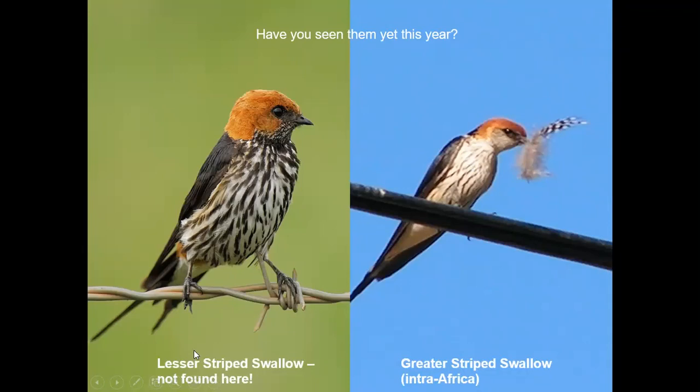It's confusing because of the words lesser and greater. This looks like it should be greater because the stripes are much bolder on this one. On this one, the stripes are very, very light, but it's to do with size. The greater is a much bigger bird than the lesser, and that's why the names are like that. This one, the lesser, you find up north in the Kruger Park, but the greater striped is the one that you'll find here in Franschhoek.